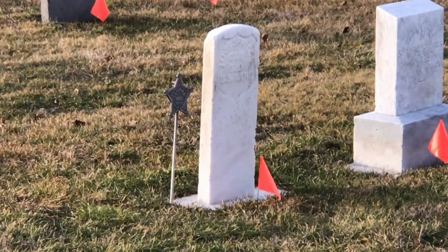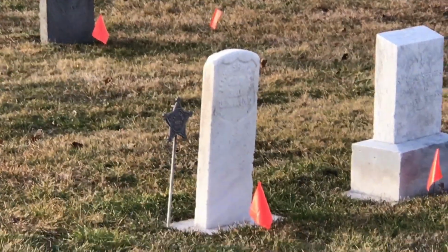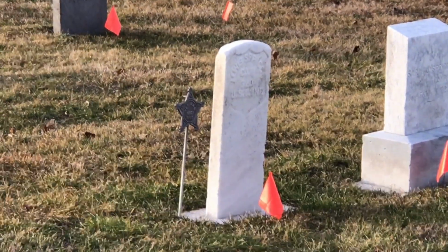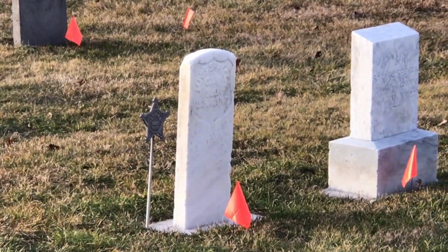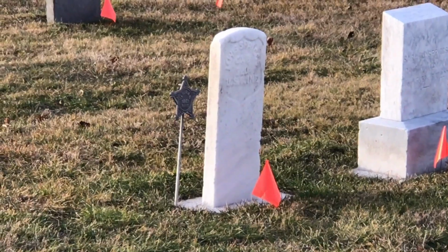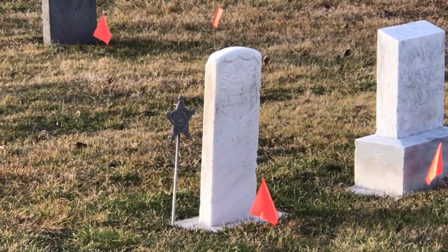And Spriggs would see action as his regiment took part in the Battle of Honey Hill. It was fought November 30th, 1864. And this was a preemptive effort by Union forces to cut off the rail lines between Savannah and Charleston before William Tecumseh Sherman's Union Army could reach Savannah overland. However, the Department of the South were unsuccessful in their attack at Honey Hill and were driven back.